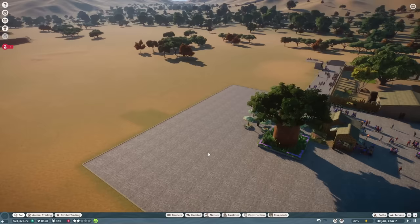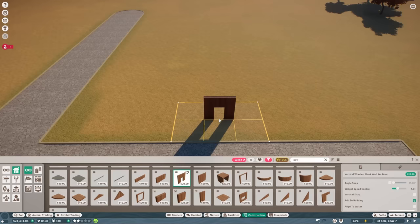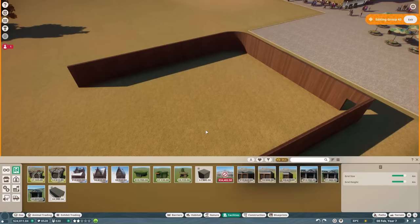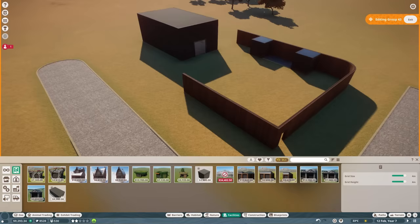Right, let's start building our reptile house now. I'm using the New World wooden pieces to lay out a boundary to the building because they look nice and they tie in well with the existing staff building that we have. And I've added in some of the exhibit spaces so I know where they're gonna be to make sure that they all fit in the building that I'm making.